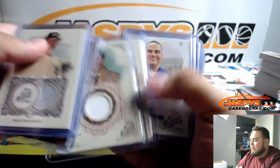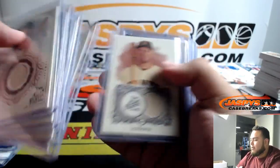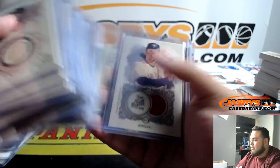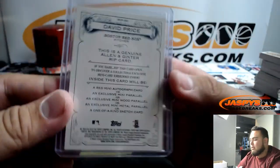Stained glass, some cool relics. This one's really cool. Some frame minis. Hornsby. And then the one rip card, Boston Red Sox, David Price.